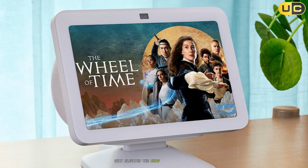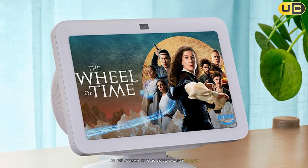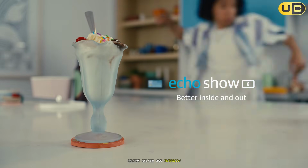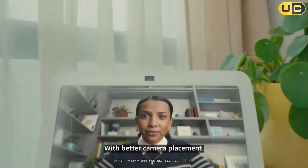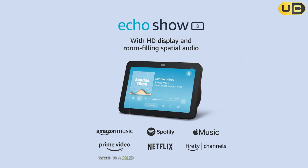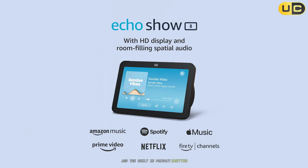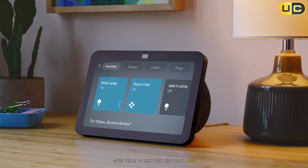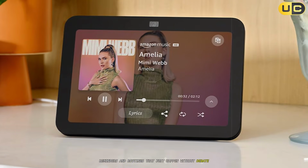What elevates the Show 8 is versatility. In the kitchen, it's an entertainment screen, recipe helper, and intercom. In the living room, it's a photo frame, music player, and control hub for lights, shades, and scenes. Video calls shine thanks to a solid camera with framing that keeps faces centered, and the built-in privacy shutter gives peace of mind when the call's done. For families, it's a natural gathering point for shared lists, reminders, and routines that just happen without debate.